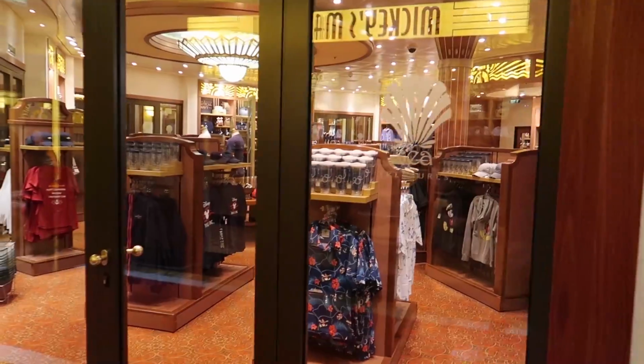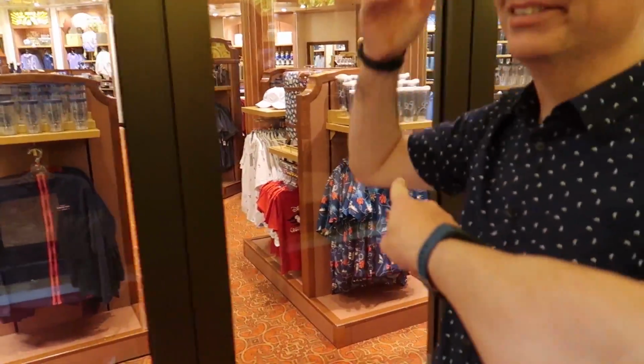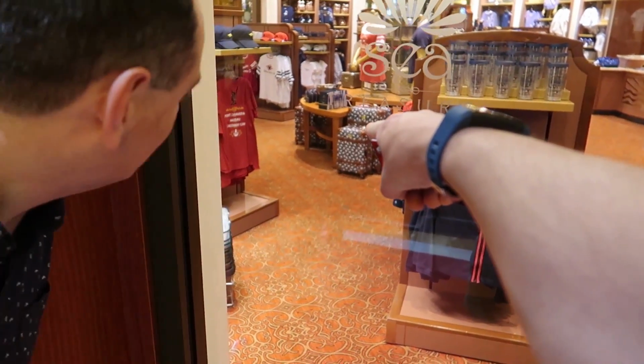Lee's currently drooling on the glass. So I like that shirt. Well, if you're having a bauble, I'm having that shirt. Oh, the suitcases. Disney luggage. Well, it's alright because you're not having them.